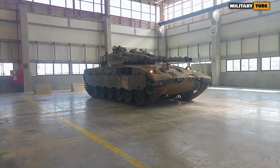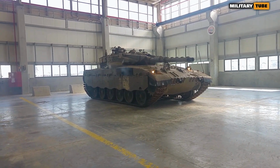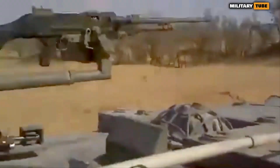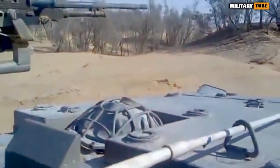Currently, they are used only as a training aid for technical staff who can thus become familiar with the vehicle. An interesting feature of the Merkava series tanks is its 60mm mortar. In the case of the first variant, to operate it, you had to lean out of the vehicle and expose yourself to enemy fire, while in the remaining variants, it's operated from inside.